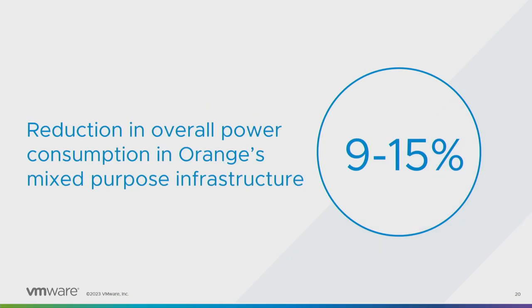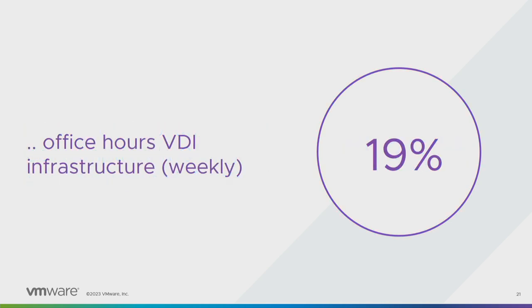So, as Thibault already said, the amount of power you can save using host power management varies. In their environment, they've seen 9 to 15%, which is quite respectable. In other environments, I've had a couple of projects with customers that have regular European country office hour VDI environments, but they're not quite ready to shut down these hosts using DPM, and they're saving up to 20% of energy by using host power management because VDI machines are usually only running during business hours for that customer.